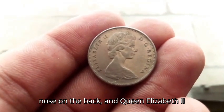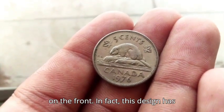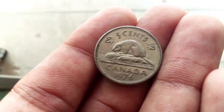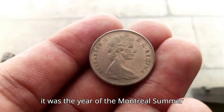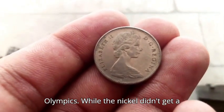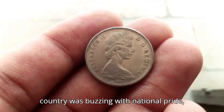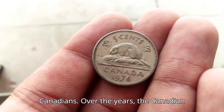Now, coming to the 1976 nickel, it was part of a long run of nickels featuring the Bluenose on the back and Queen Elizabeth II on the front. In fact, this design has become one of the longest-lasting coin designs in Canadian history. 1976 was a special year in Canada because it was the year of the Montreal Summer Olympics. While the nickel didn't get a special Olympic design that year, the country was buzzing with national pride, and coins like this were circulating everywhere, part of the daily life of Canadians.